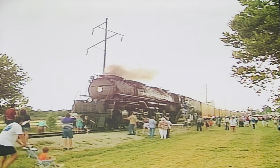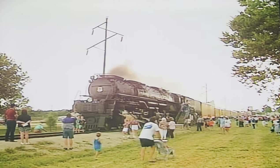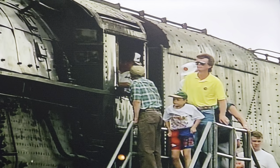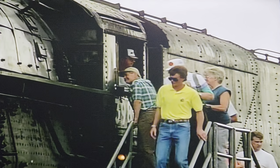Standing nearby, Union Pacific's 3985 also draws its share of crowds. The Challenger has long been a popular attraction at railfan events. Four months earlier, it was one of 3 steam locomotives featured at the National Railroad Historical Society's San Jose Convention in California.